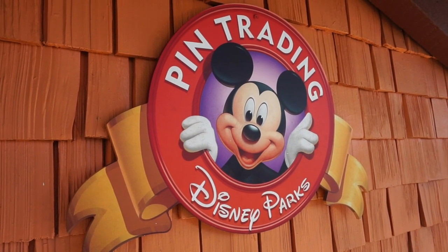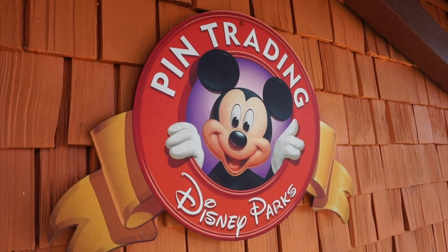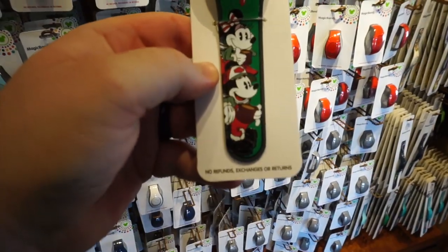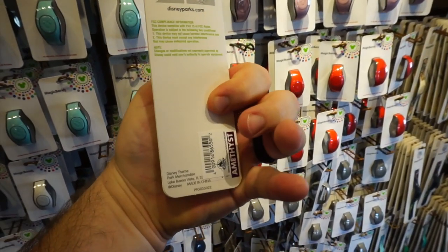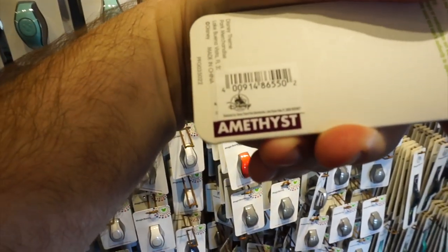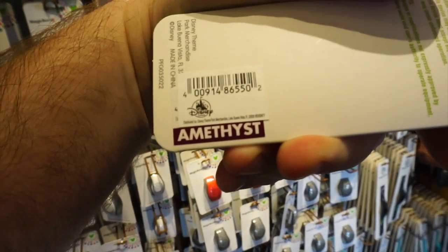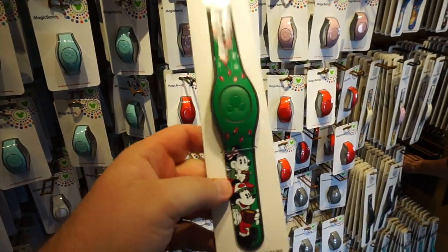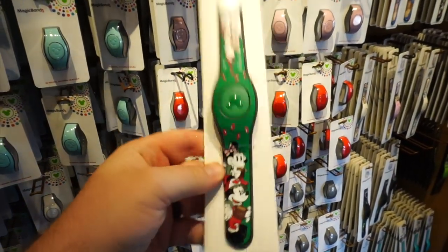Now, I know a lot of you guys are really into pin trading, so I'm gonna see if I can find any new pins for the holidays. Now, I know this isn't a pin, but I wanted to show you guys the limited release Christmas magic band they have here. Kind of awesome. It is. How do you say that word? Amethyst? Either way, it's $29.99 to deck out your magic band and the Christmas overlay here. It's pretty cool. I like it.